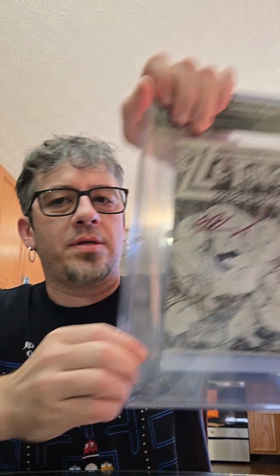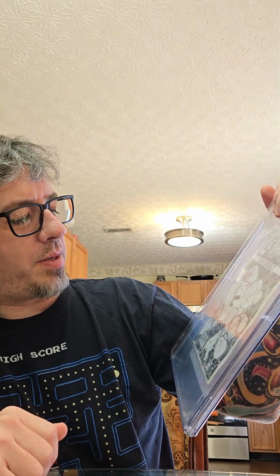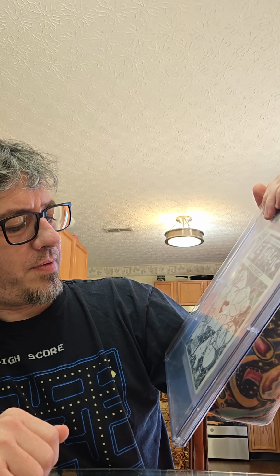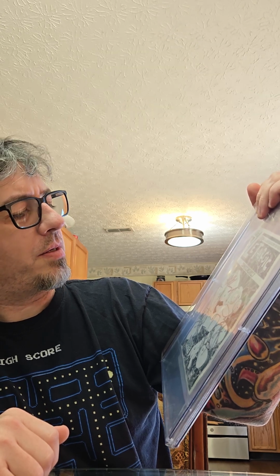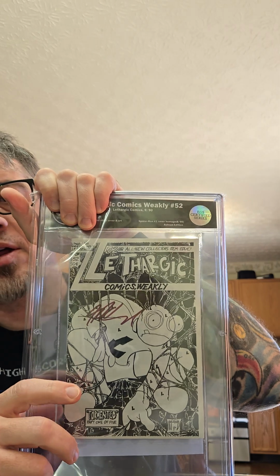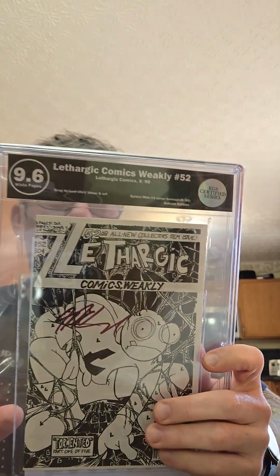Second one is, oh yeah, Lethargic Lad weekly. This one is signed by, is it LeMay, I believe? Or Greg Myland was on this one, and I think LeMay was on the other one. One of them did the Ashcan, and the other one did the actual comic. So this is a 9.6. I'll take it.